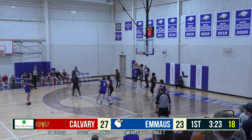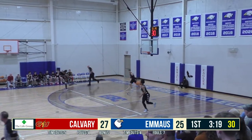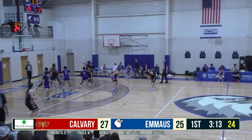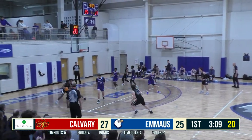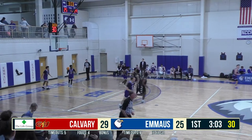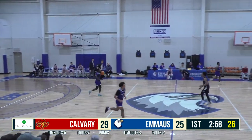Harper goes around. Reverse layup is good. Nash Harper underneath the basket. Nice finish there by Nash. Cuts the deficit to 2. Calvary turns down low, puts it up. Too strong. Rebound. Putback is good. And by 32, Jalen Armstrong. He now has 3 points this afternoon.